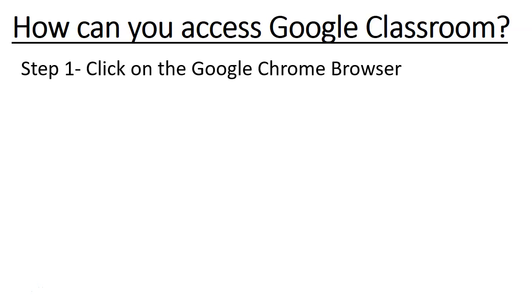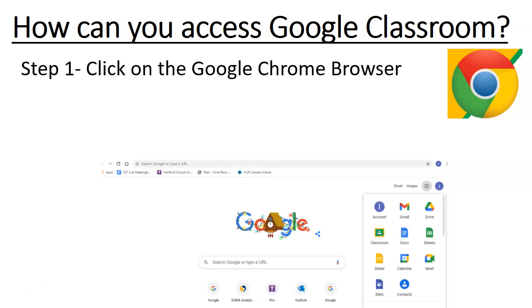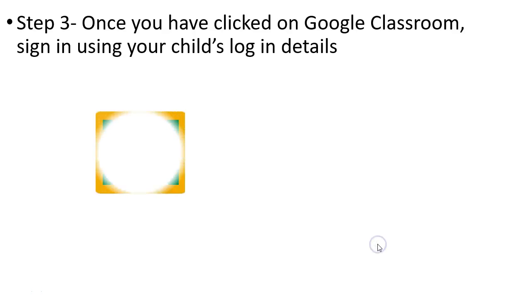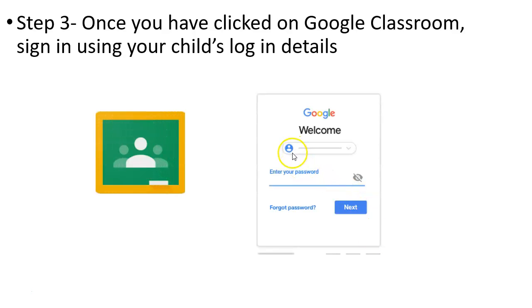How can you access Google Classroom? Step one is that you will have to go to the Google Chrome browser. That's the icon, that's what it looks like, and that will take you to the Google page. If you click on this dotted square on the right hand side of your screen, you will see that this menu comes up with all different Google apps. The only one that you need is this one that says Classroom. Once you click on that, it will take you to the login page. Your child will enter his or her school email and then the password that has been given to them.